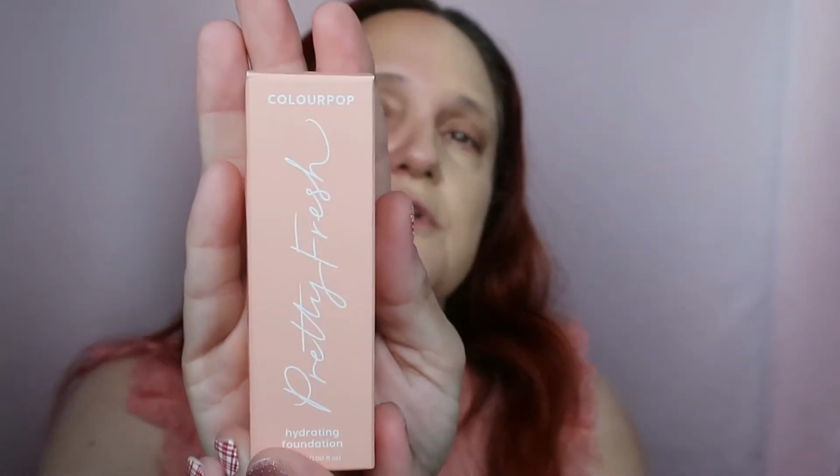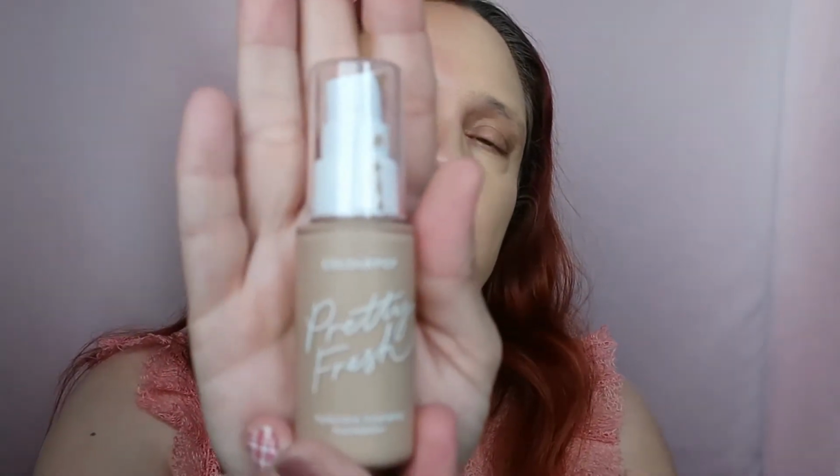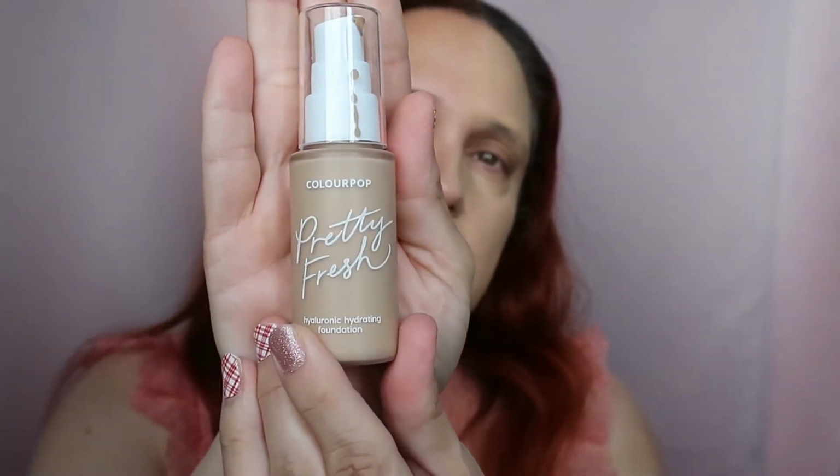So let's do the other side, and on the other side I'm going to use my affordable foundation from ColourPop. This is the Pretty Fresh Hydrating Foundation, and mine is in the shade Light 70W. This is how it looks. And I'm going to take just 1 pump, and I'll use another section of my hand. Oh, I took a huge pump. And I'm going to take my sponge.